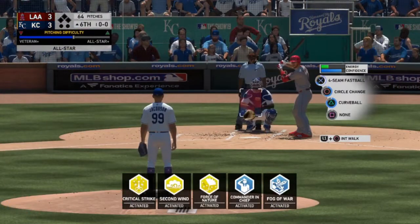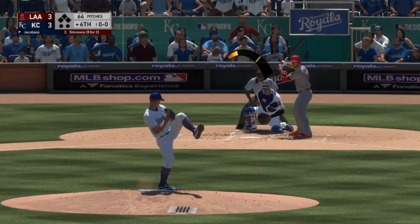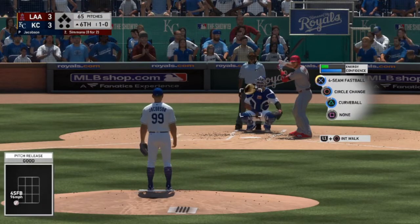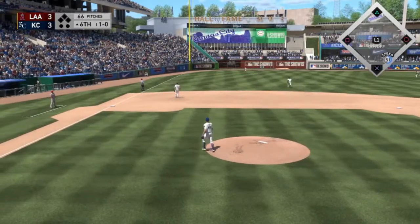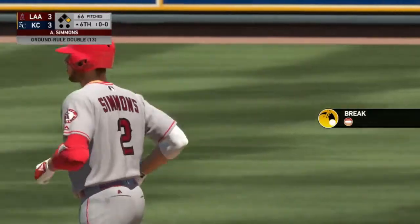And top of the 6th, Andrelton Simmons is up. He is 0 for 2. Simmons. And there's ball one, just a bit outside. And that's going to be a ground rule double.